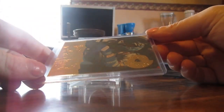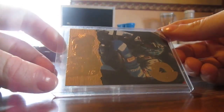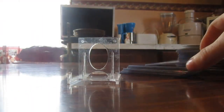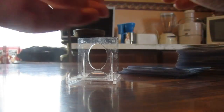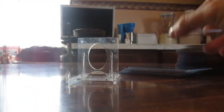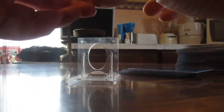Here's a Protectors or Knights of the Round Table. It's like gold, 24 karat gold kind of, right there. Velocity. And we got some Ace Tate die cut. Zenith Highlights. Dual Jewels with Mark Martin and Ernie Irvan. Championship Reflections, we've seen that one.